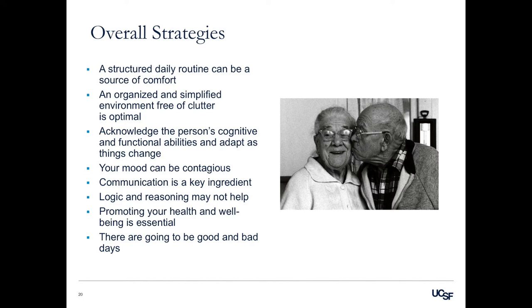First, let's go over some of the strategies that in general tend to be the most helpful in working with people that have dementia. Having a predictable daily routine can be a source of comfort for someone with memory and attentional deficits. Having structure, predictability, and a minimal amount of surprises can really be a source of comfort. Thinking about the environment, helping it to be as organized and simplified as possible, free of clutter, is really optimal, especially when you think about the visual spatial deficits that accompany these Lewy body diseases.